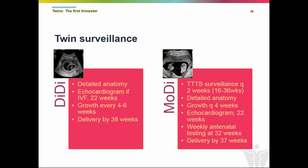With dichorionic diamniotic twins, there's no standard recommendation on how frequent growth ultrasounds should be done, but it's considered reasonable to do them every 4 to 6 weeks. And twin growth tends to slow around 28 weeks, so starting at around 26 to 28 weeks is reasonable based on ACOG guidelines. And delivery for dichorionic diamniotic twins without any other complications is usually targeted at 38 weeks.